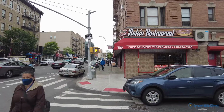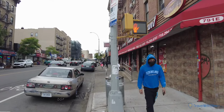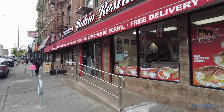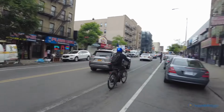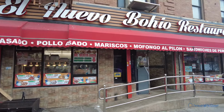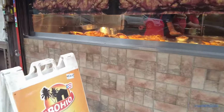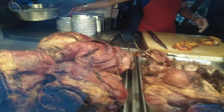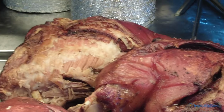El Nuevo Bohio restaurant. Oh man, my mouth is drooling at the thought of the foods I'm gonna eat. Let me get a shot from here. El Nuevo Bohio restaurant. And if we come here, you'll see, oh my God, look at all this pernil. Oh my Lord. Jesus, the juice. I think I'm getting pernil.